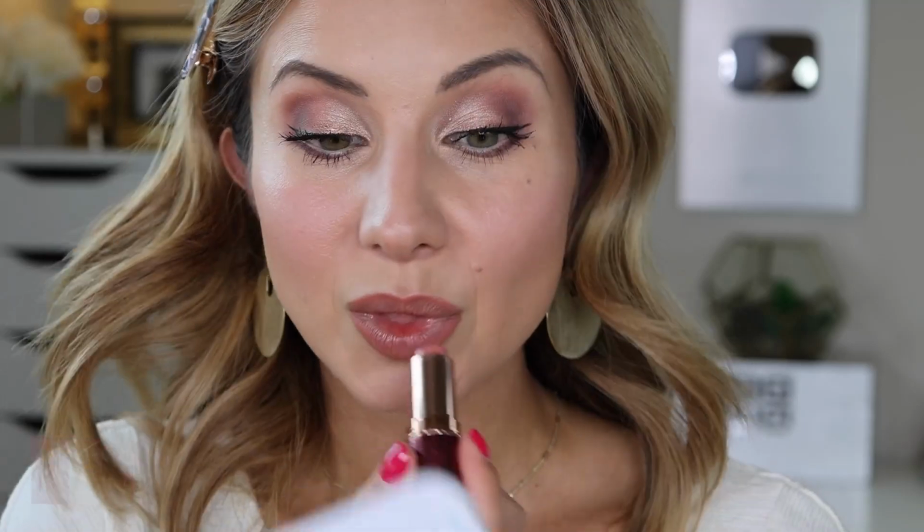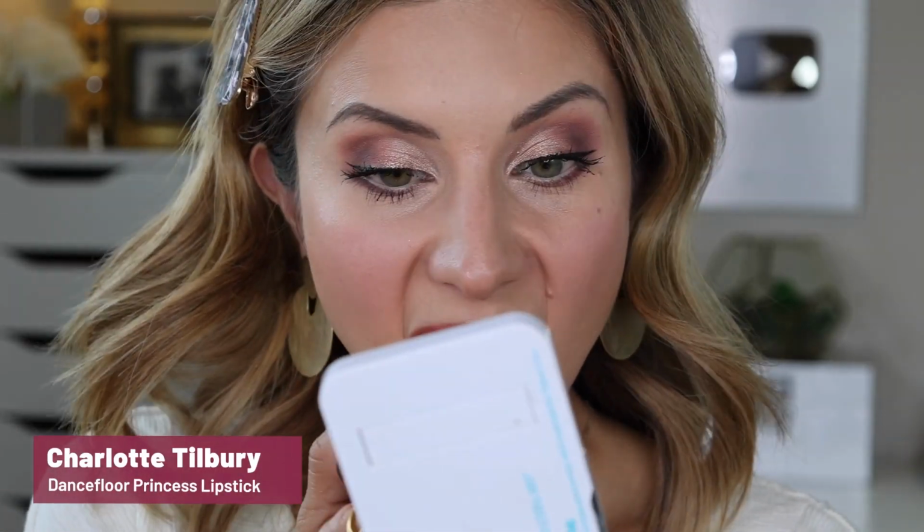Next, I'm gonna go in with Dance Floor Princess by Charlotte Tilbury. Just kind of press that together. And I'm gonna leave the lips like that today. I'm not gonna top with any gloss. And this is the finished look. I have to say that I really liked every product that I tried.